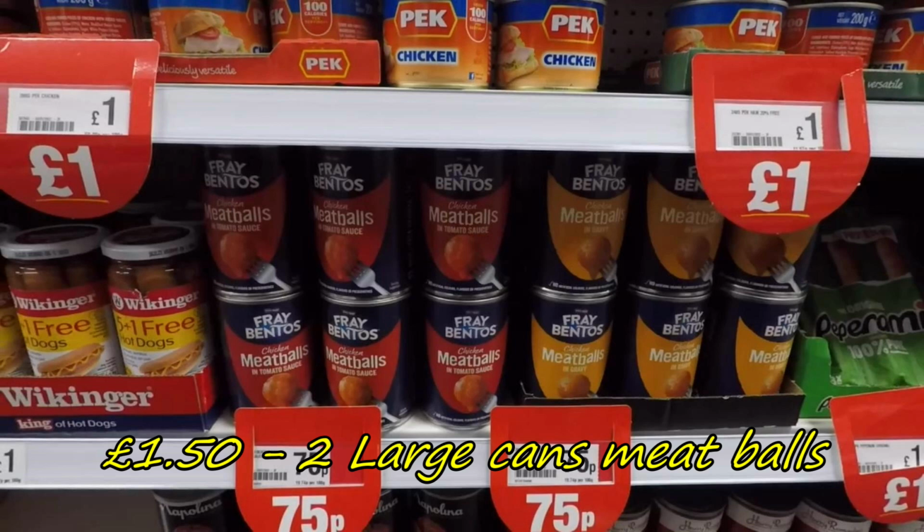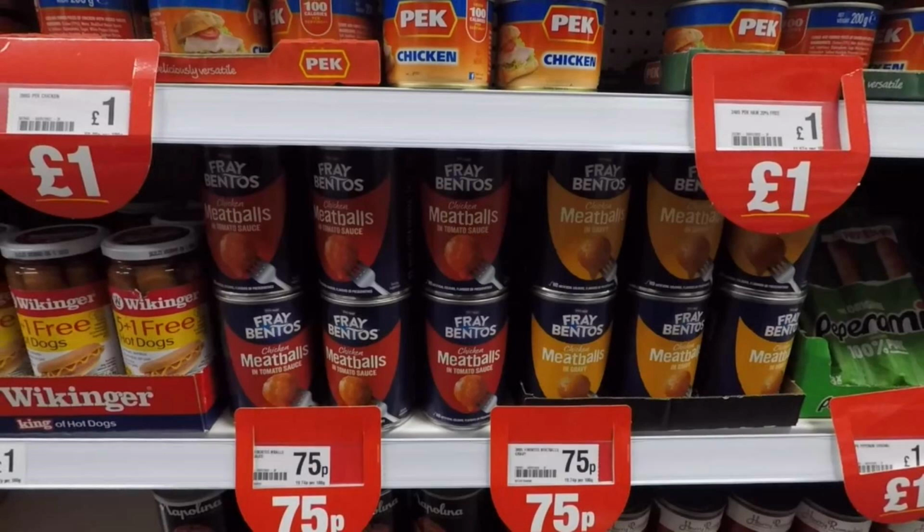So I've decided to go for 2 large cans of meatballs, which is going to cost me £1.50. Now, although I'm pretty much a vegetarian these days and I'd prefer to have a couple of cans of, say, mackerel, the meatballs are cheaper and therefore they offer more bang per buck. And quite frankly, if everything goes pear-shaped, I'm not averse to eating a little bit of donkey meat if it keeps me going. And also, of course, let's not forget that once you eat the meatballs, you will be left with 2 stainless steel cans, which will give you 2 fine containers for cooking and for drinking out of.